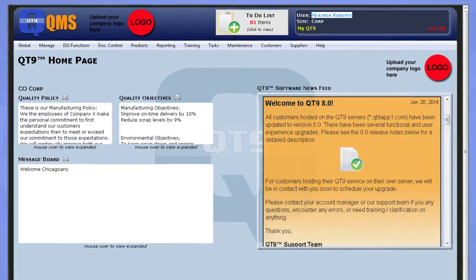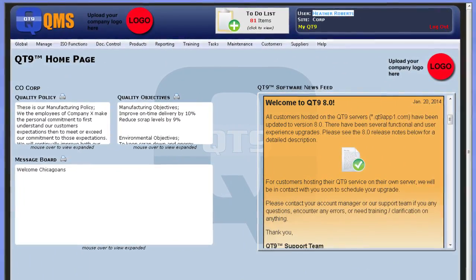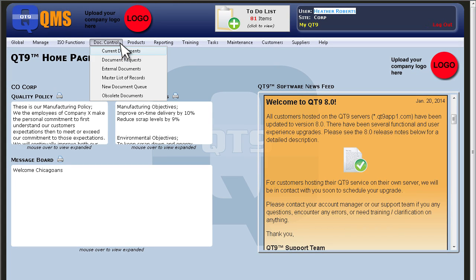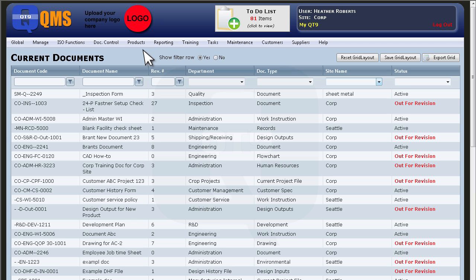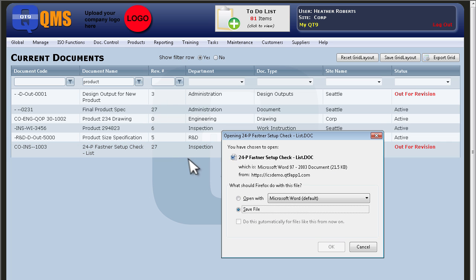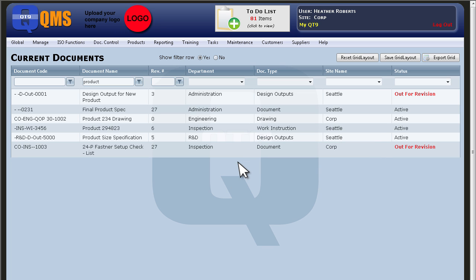From medical device manufacturers to global aerospace enterprises, QT9 QMS delivers the detailed document control management your business needs to stay compliant. Just like every module within QT9 QMS, the straightforward functionality is simple to navigate and understand, so users can effortlessly search, download, and view the status of any document contained within the system. As an added benefit, each document can be checked out for editing by only one user at a time to prevent overwriting or other errors.